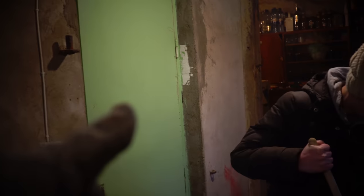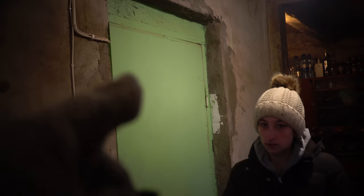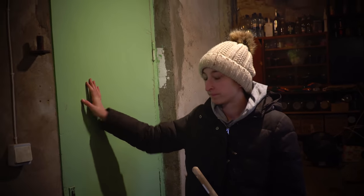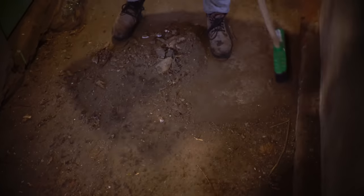We'll see. Should we keep this color? I am voting for yes. You love it? I love it. No. Maybe.